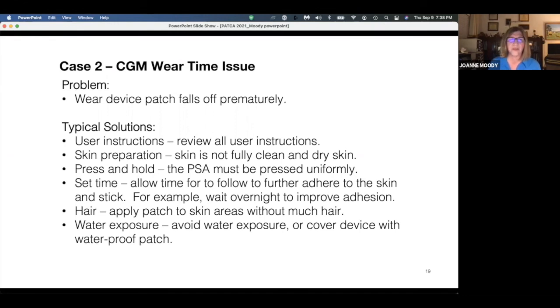So one of the things to address that question is that, aside from trying to avoid water or dealing with that first initial application, there are some ways of covering the device with a waterproof patch. And in addition to that, there are some sprays that form a protective layer on your skin, and you can apply that and then apply your device.